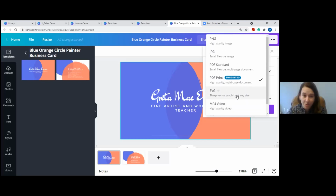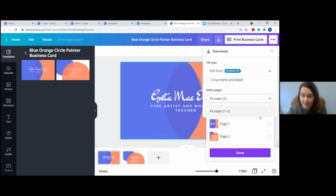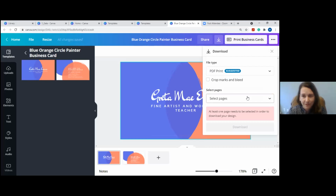Even vector, which is new. They didn't always have vector saving on Canva, which can be really great if you're sending it over to, say, a print shop that might have to do some tweaks to it. If you save it as a vector, they can more easily edit it for you. And then you can also decide if you want to download all of the pages, or just the first page or the 10th page. You have that ability as well.